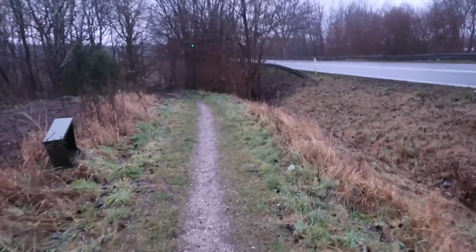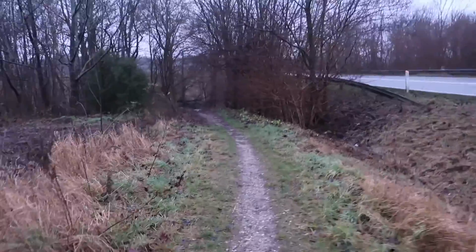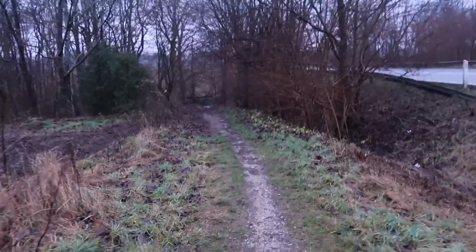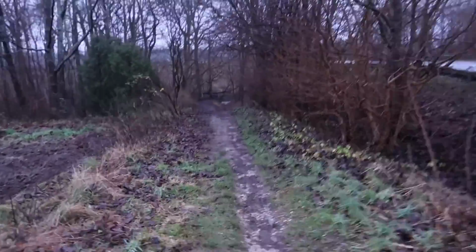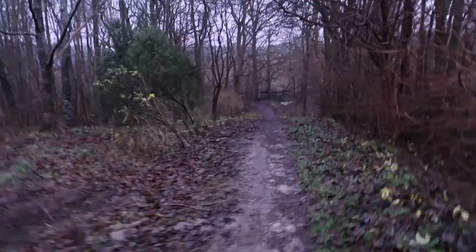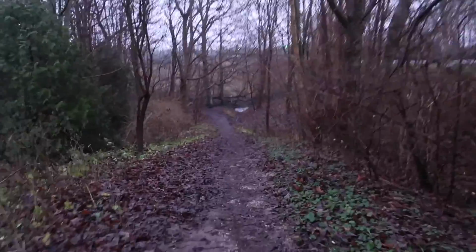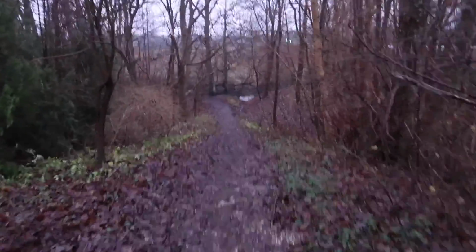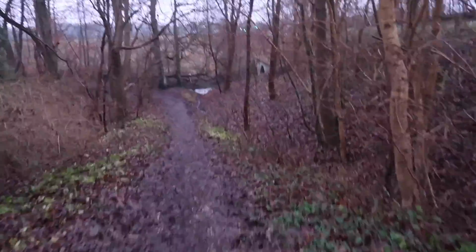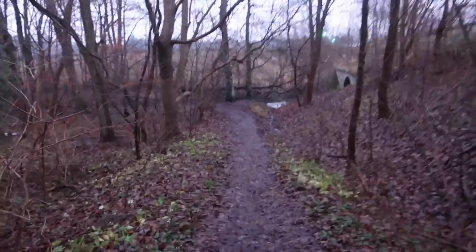So this path is 22 kilometers long, and I know that you can never trust the signs. It's just like Skåneleden over in Sweden, they're always out, so you've got to trust your own calculations. So I've got about another kilometer once I get into Køge to get to the train station so that I can come home.